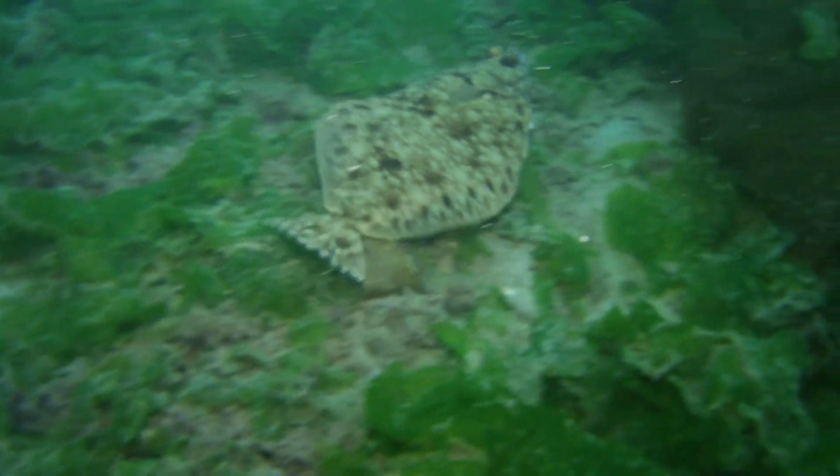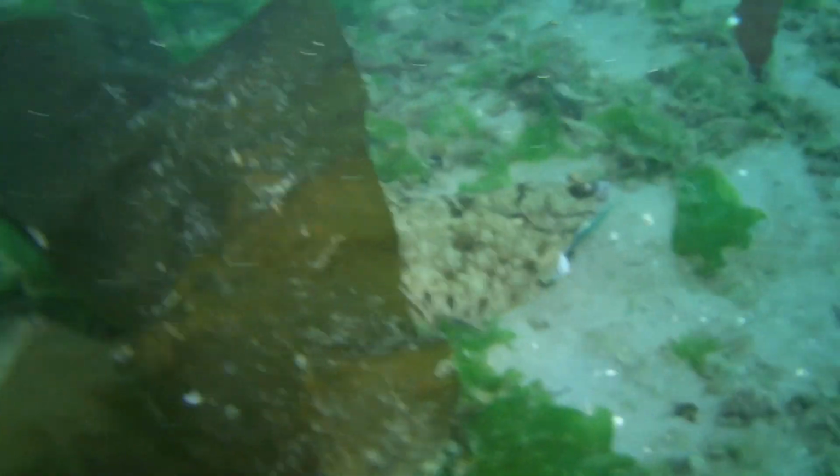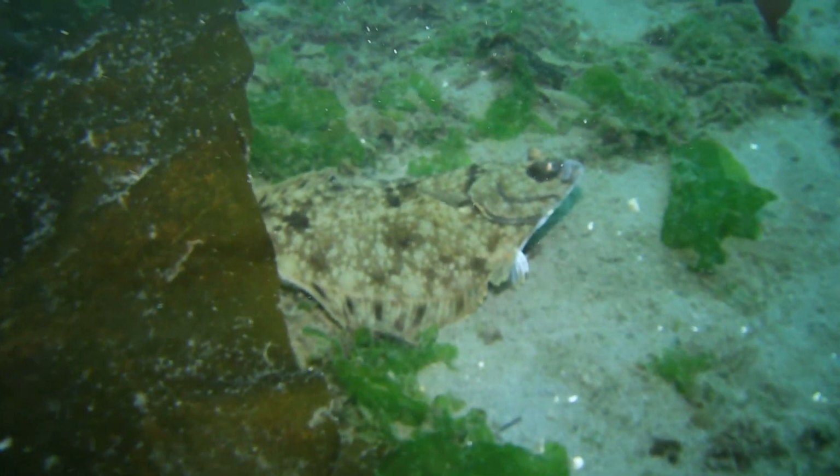These are just beautiful animals, at least to me. The way they move, just everything about them is amusing and fascinating.